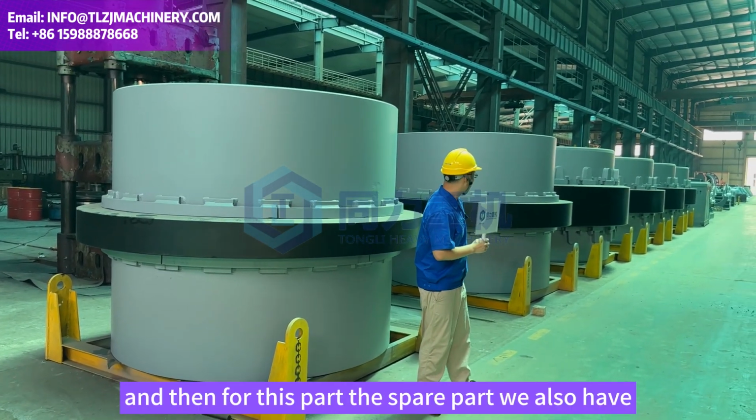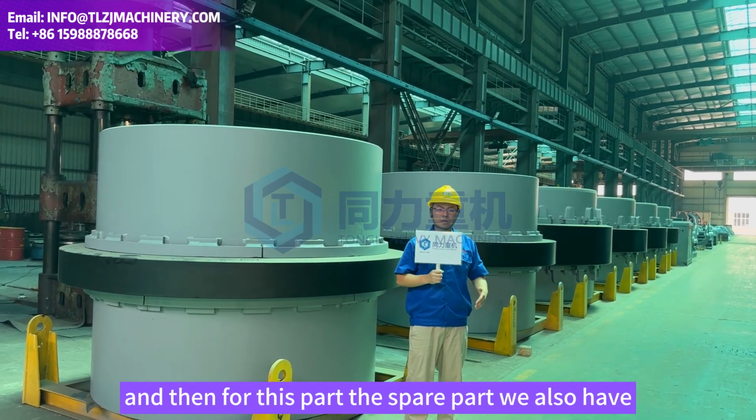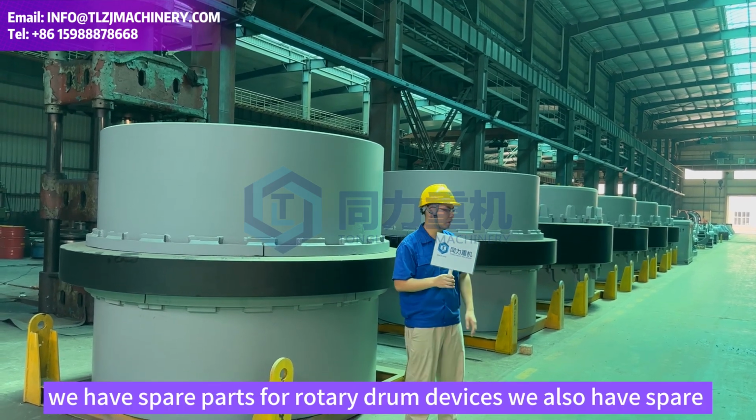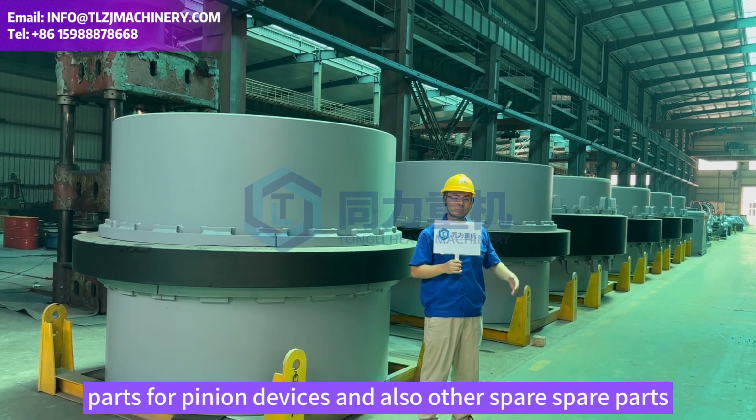And then for this part, the spare parts, we also have different spare parts. We have spare parts for the rotary drum devices. We also have spare parts for pinion devices, and also other spare parts.